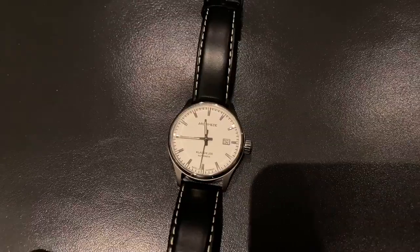It's Wednesday night. It's close to midnight. My Archimede Klassik 200 is still on the wrist. Oh, my dog is just coming. I've said quite a lot about the watch, and I don't think there is much new to be said. It's a very comfortable watch. It's extremely nice. It's robust. I crashed against a lot of things, and the watch doesn't have a single sign of that. So it's really keeping the promise it has made.